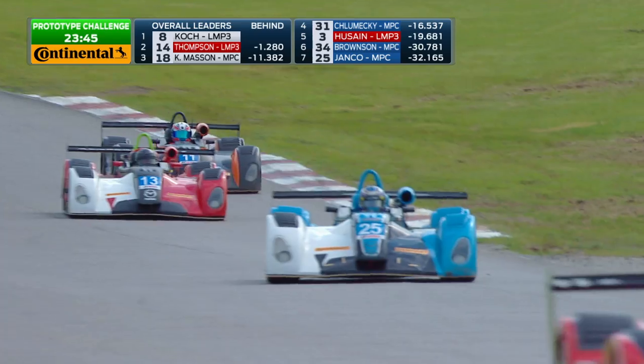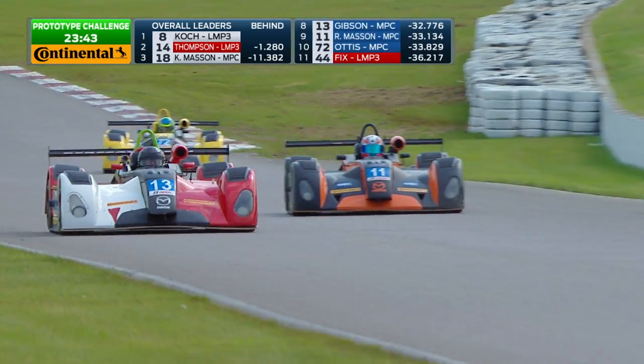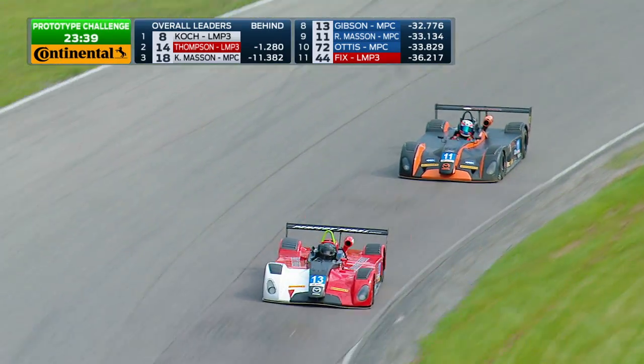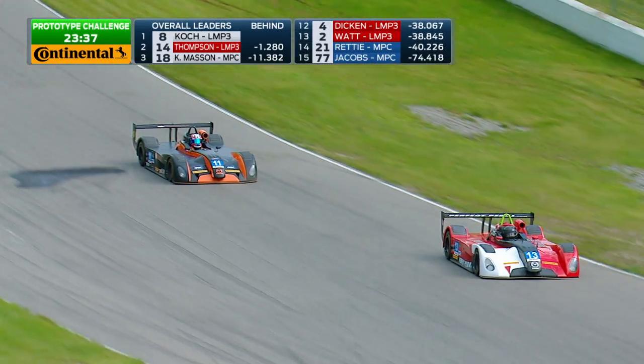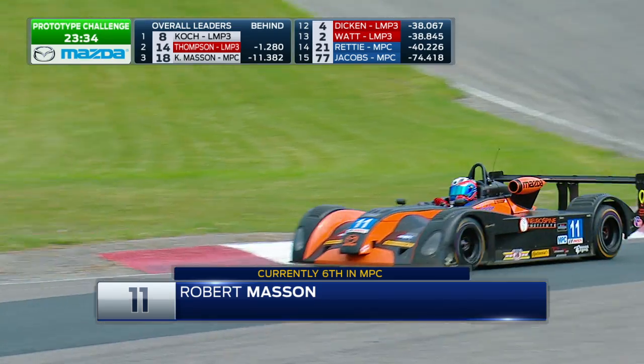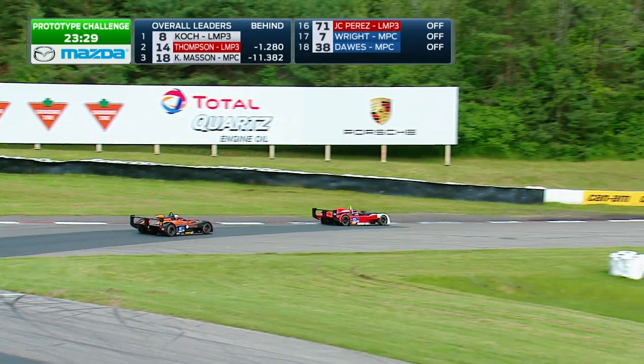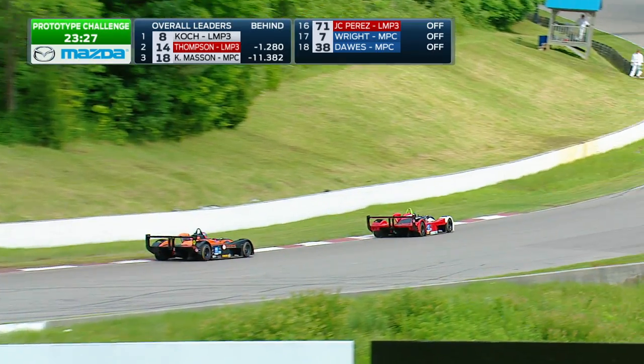But what a battle we've got going on here. We're watching these five cars pretty much dicing over third position in the NPC category. Four of them are Masters contenders, and then bringing up the tail of that group is Tazio Otis in car number 72. That is the yellow and black car.